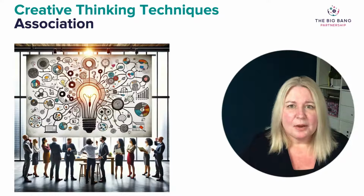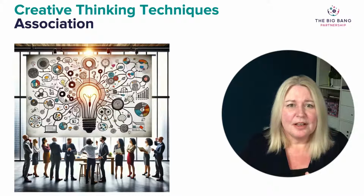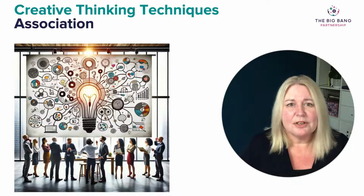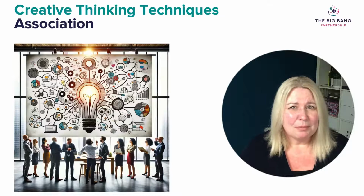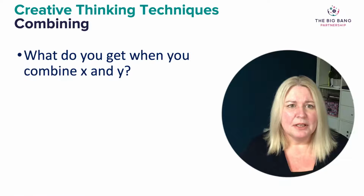But it works in the same way as your brain does. When you think about one thing, there are all sorts of associations that your brain thinks about other things, right? So it triggers all sorts of other associations. So doing that and capturing the connections between them as well. Team mind mapping is really simple and really powerful.